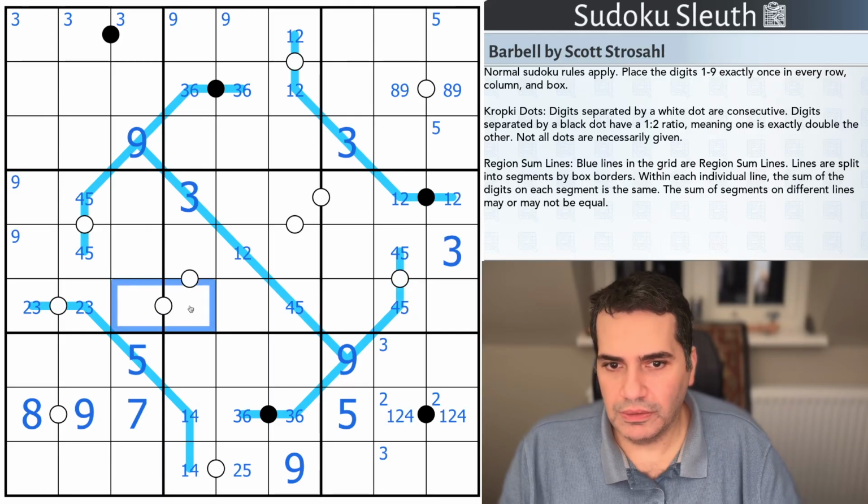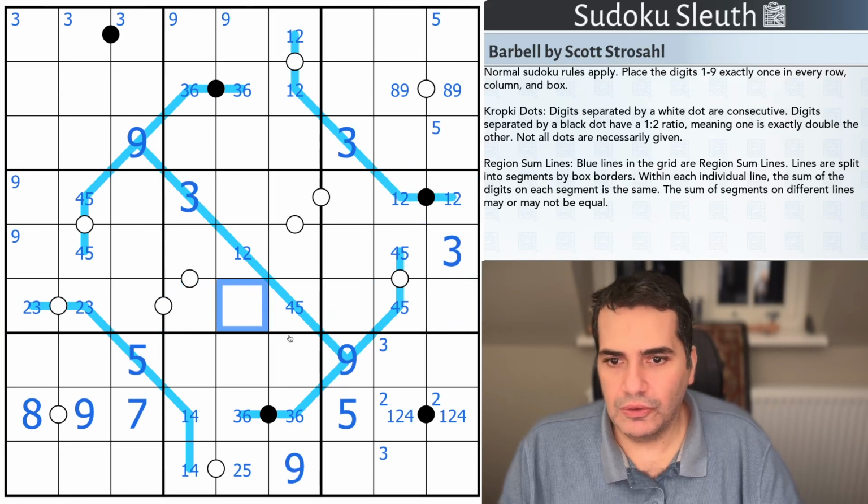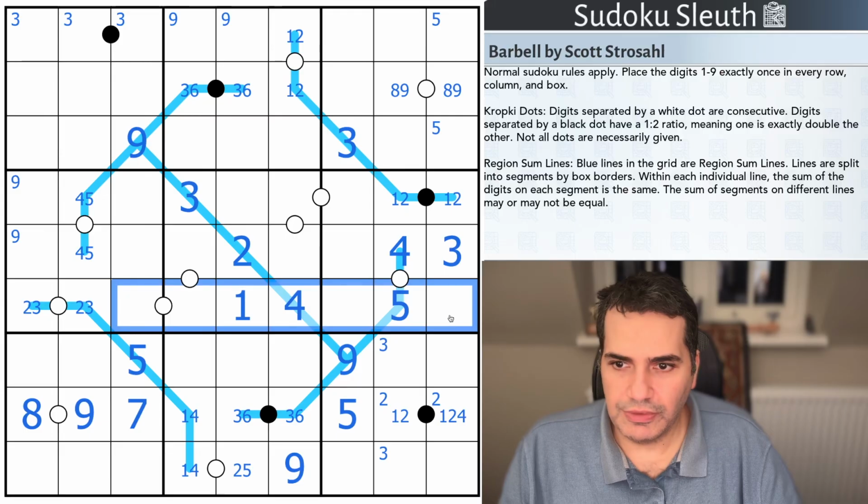1 cannot be here because it's a white Kropki dot and would require a 2 and it's not available. 1 cannot be here or there because of the 1, 2 pair. Only place for a 1 is in here. That's 2, that's 4, that's 5, that's 4. That is not 4. That's a 1, 2 pair, not very useful. And then the rest of this is 6, 7, 8, 9. Which is unfortunately not enough to resolve despite the white Kropki dots in here.